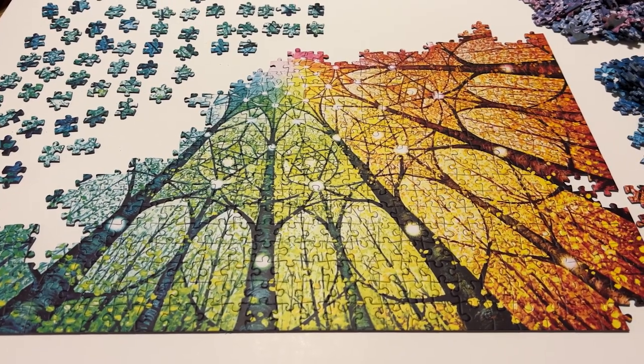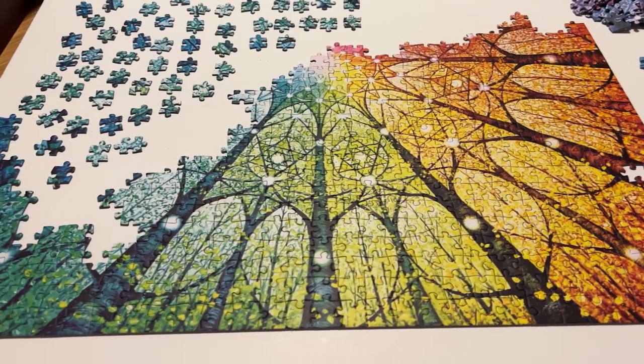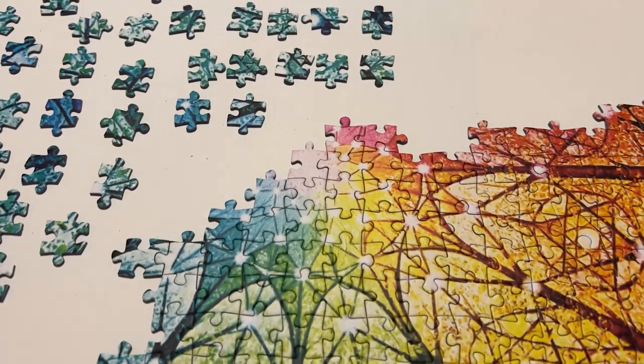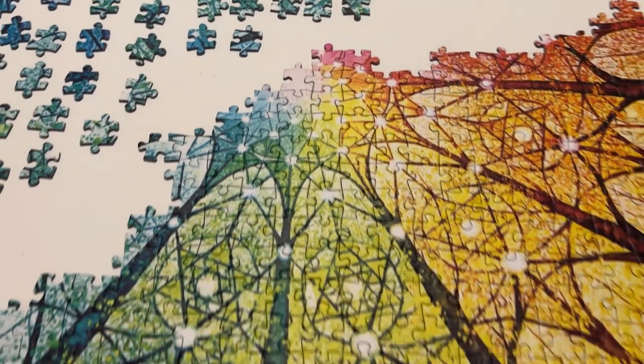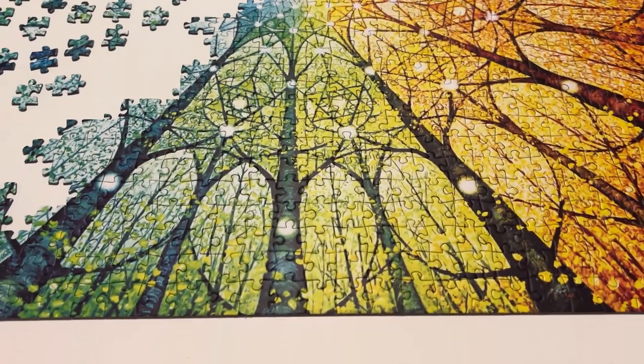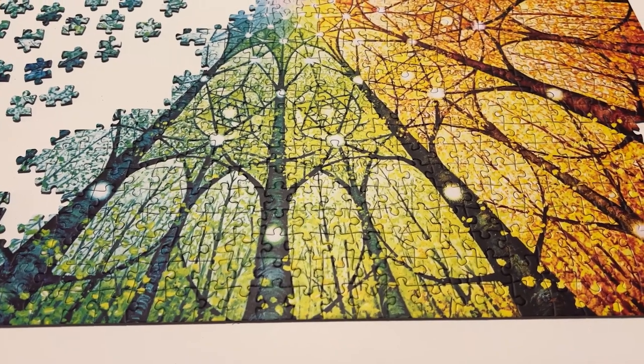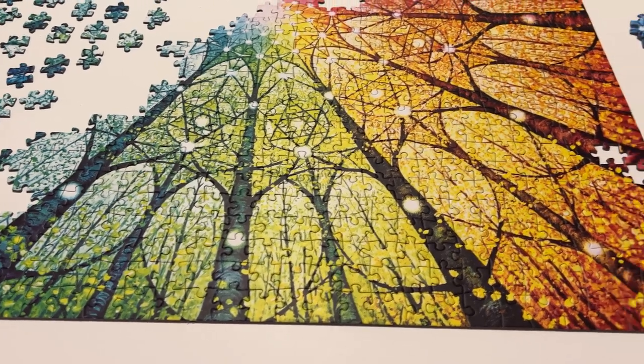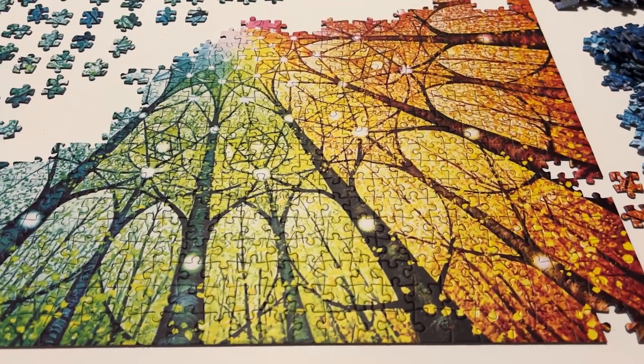It's still satisfying seeing it come together, and as I look at it now, it's actually looking really gorgeous. We're getting some of that rainbow central section, and it's looking very pretty. And it's really nice having this kind of abstract organic design, all these trees and this canopy. And yeah, it's really nice.